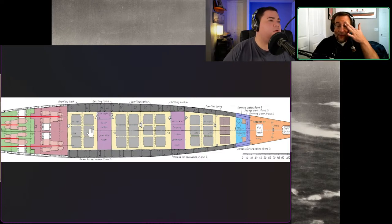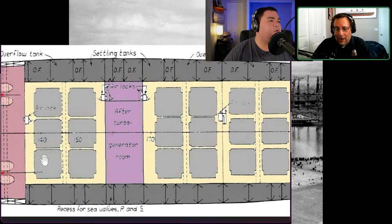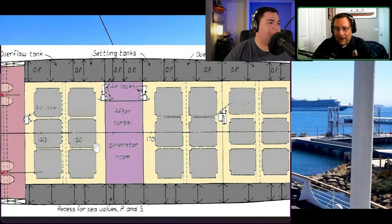So really? Yes. So the main steam, there was a line that came off the main steam, went to a reducing valve that would reduce the pressure down to 230 psi or 250 psi, and then boiler room five's main steam would actually feed off to auxiliary steam to feed the aft turbo generator room.